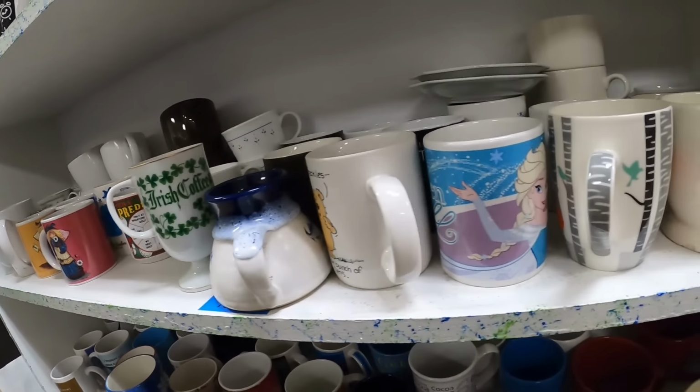Now, I'm not in any need of glassware, but I just wanted to show how nice the Habitat Restore displays all of their items. They take great care in a good display, easy to see everything, easy to reach in and look at an item, whereas at some other thrift shops, it's kind of all thrown in there.